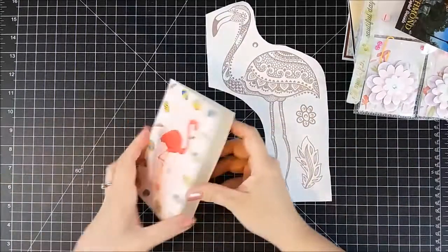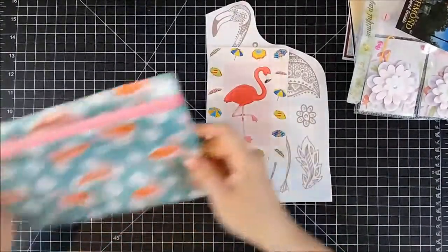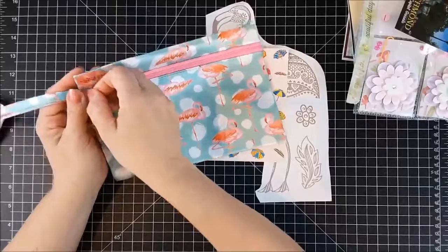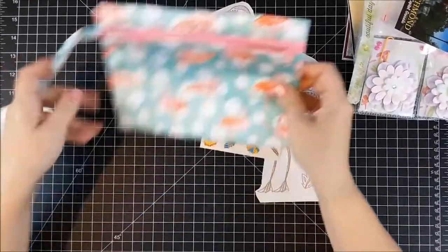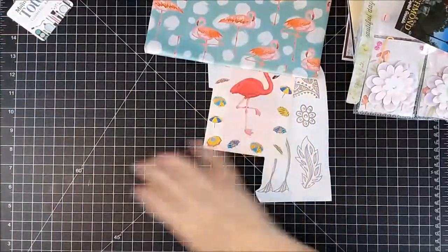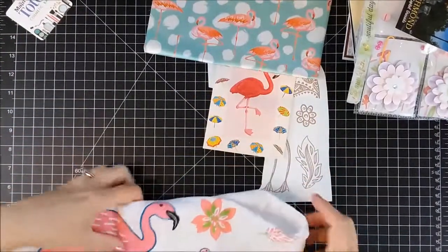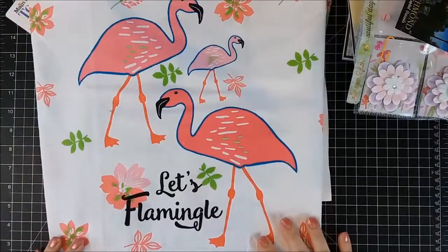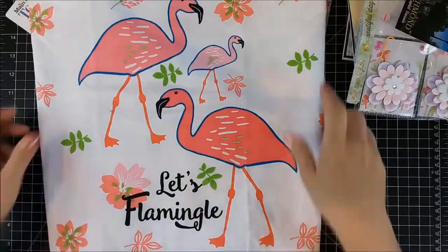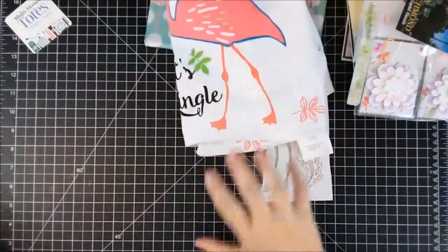She also gave me a little card with flamingos on there and a little cosmetic bag of flamingos. So that is real cute, so thank you. And then this, I think, is part of it. I think this is a tablecloth. It's a smaller one, but it says on the front, "Let's Flamingo." So I think that is super cute too. Was not expecting any of these extras here.